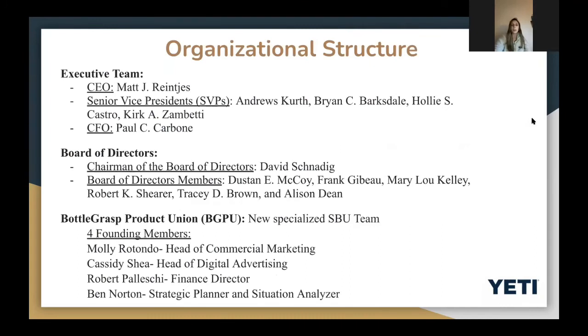Yeti Holdings Incorporated already has a complex organizational structure consisting of a CEO who sits at the very top of the company's hierarchy and oversees all of the company's operations. And below the CEO sits Yeti's 4 senior vice presidents, or SVPs. Furthermore, Yeti has a chief financial officer who holds the top financial position within the company and oversees Yeti's 7 board of directors members who sit below him.